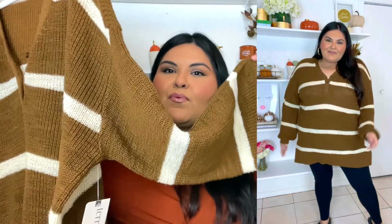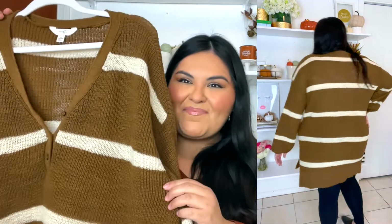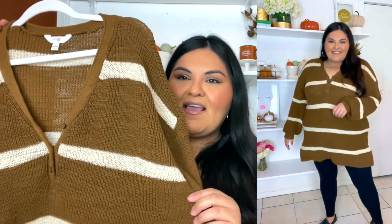So yeah, it has these really pretty kind of bubble sleeves at the bottom, and I think this is gorgeous for the fall. I envision this on a shopping date, and you're just shopping all day long, shopping till you drop. So yeah, this with a pair of leggings is gonna be perfect, some tennis shoes or some boots. I really like the casual look of it, but you can definitely dress this up with a belt and some high heels. But yeah, so pretty.